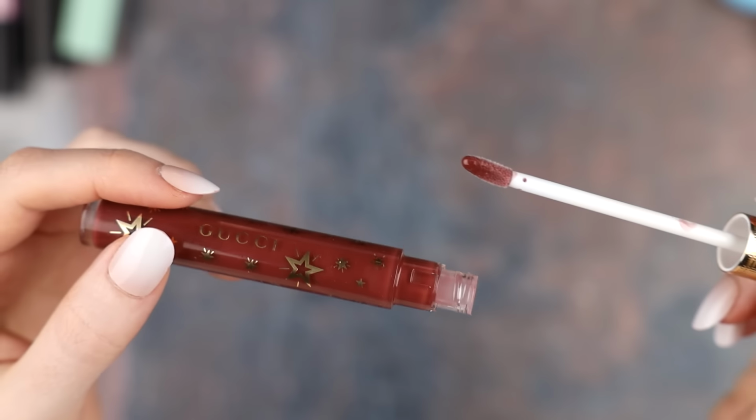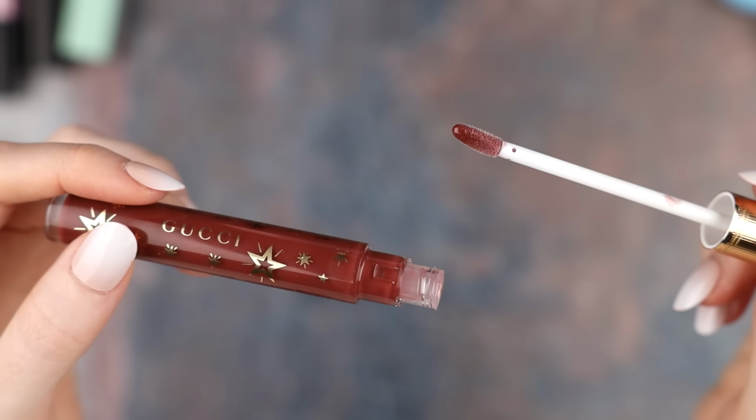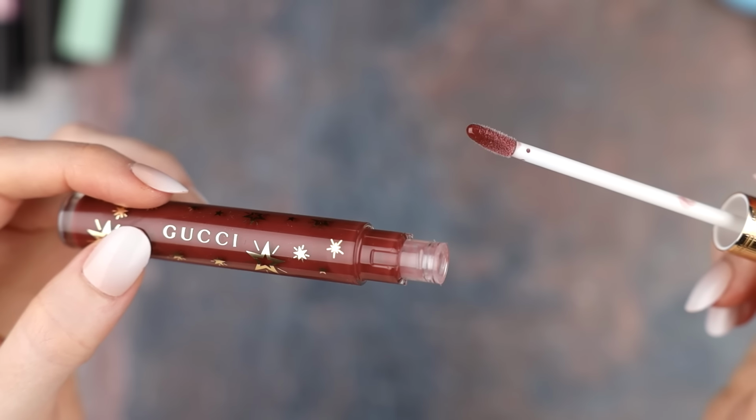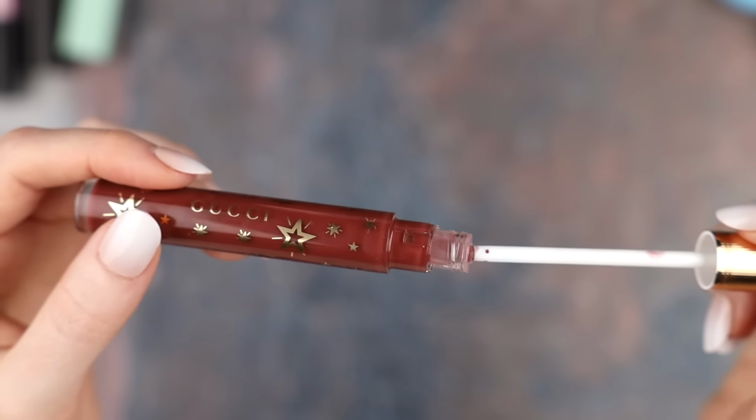I've worn it a couple times this week. I love the way that it makes my lips look. It's so long lasting. It's so effective. The combination of the plumping with the color of this, which is really pretty, is fantastic. And I'm definitely going to keep it.